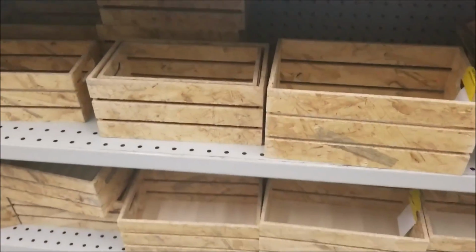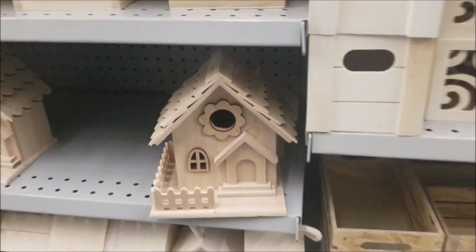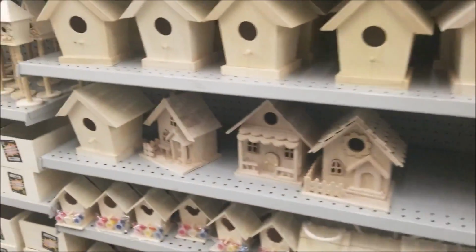These wooden crates are really cute too to DIY. And these birdhouses are super adorable. Again, you can paint them with whatever color you choose. What a great project to do with the little ones as well.